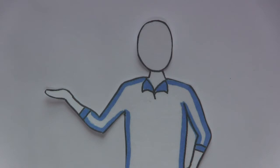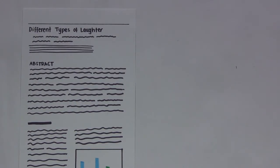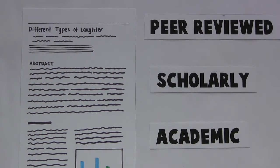Shoot, this is going to be harder than I thought. Don't worry, it's a lot easier than it sounds. So, what am I looking at here? What you're looking at is an academic article. They're also sometimes called peer-reviewed, scholarly, or just plain academic sources.